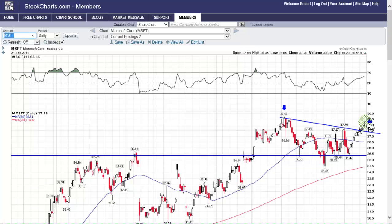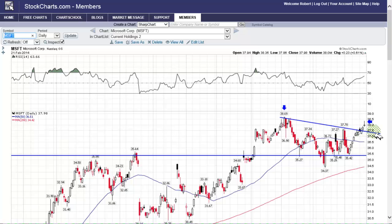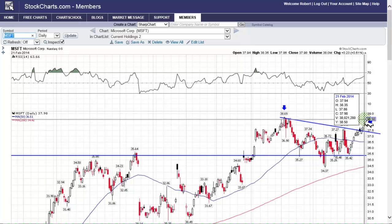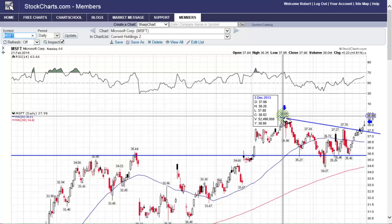What gives me pause about Microsoft is this topping tail seen on Friday. I would be a buyer of Microsoft on a pullback to retest this support level, drawn in blue, at say 37.50. Or I would add to my position on Microsoft on a breakout above Friday's highs, or even better, above 38.69.